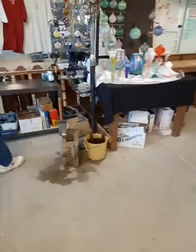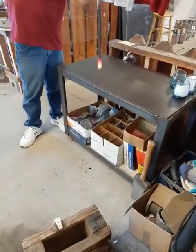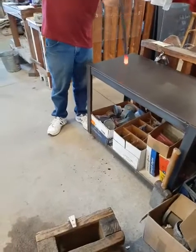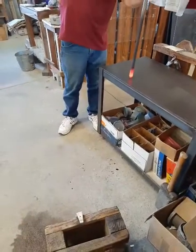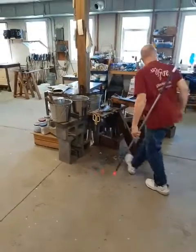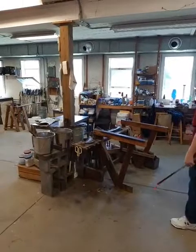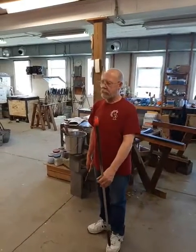So, let's jump over here and see what Foster's doing on the Marver. He's got the glass shaped out. He's going to flatten the end a little bit. Roll some. Cooling it off. And then he's going to prepare to receive the other bit. Now, he did not blow into that because he didn't want to thin it out.